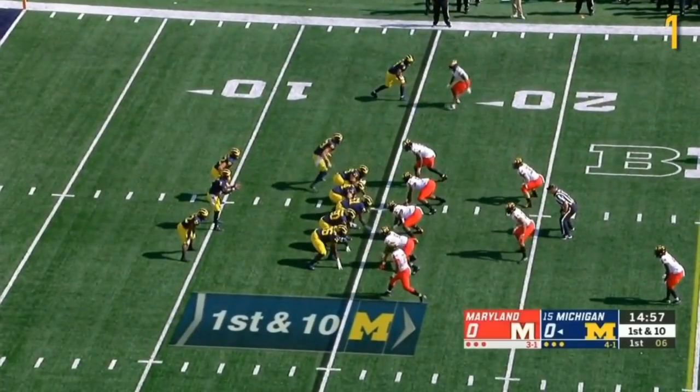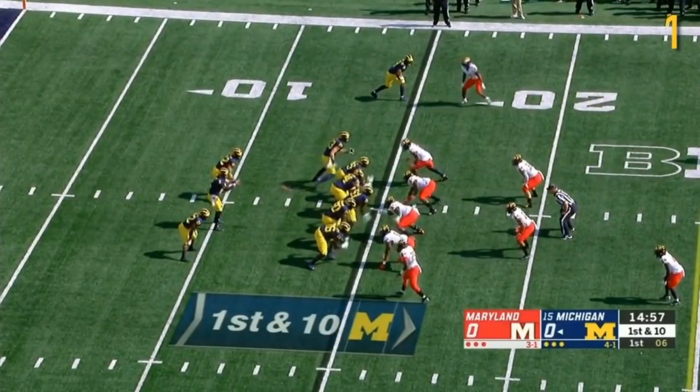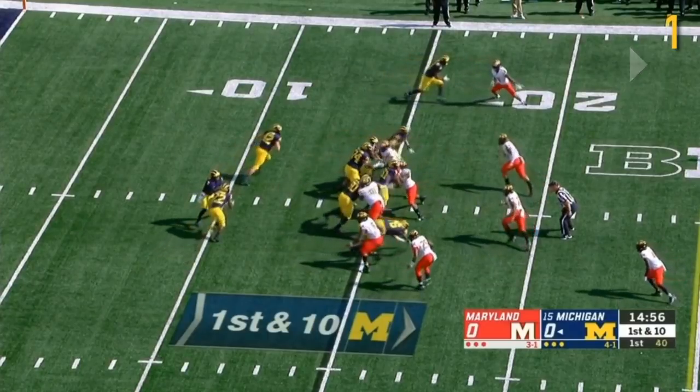Let's look at both Gentry and DPJ on this one. So Gentry's going to kind of briefly hold up for this edge defender, make sure that the linemen have time to get out to him before heading out to this front side linebacker. Really important block for him on this.